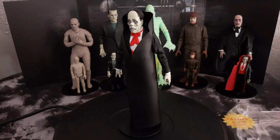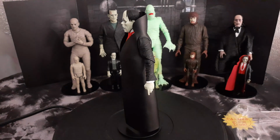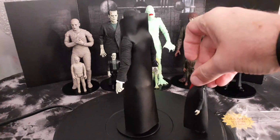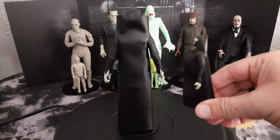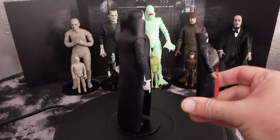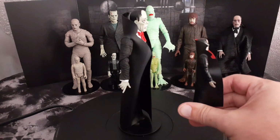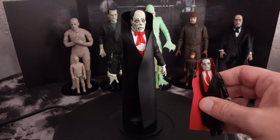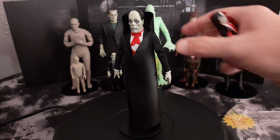Of course, the big difference here is that they went with the actual vinyl cape that they did with this original release back in the day. Now, it seems more accurate when you look at it from the side here, right? In the back. And we're going to flip this to the side as well. Yeah, you can catch some of that red in there. And as I was doing the intro, of course, you really couldn't tell if they had the red vest, but they do indeed have the red vest.